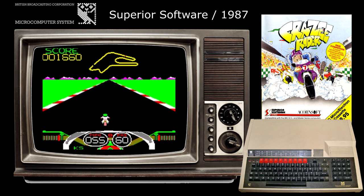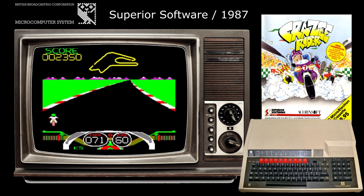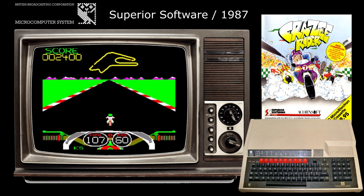And then we have the more crazy aspect of the game, as you're also able to gain bonus points by knocking the other racers off their bikes. You do this by sideswiping them when your bike is slightly in front of theirs. If it's the other way around, then you'll lose speed dramatically. Crazy Rider is a fast and furious racer with great graphics, smooth gameplay, and awesome title music from the legendary Martin Galway.